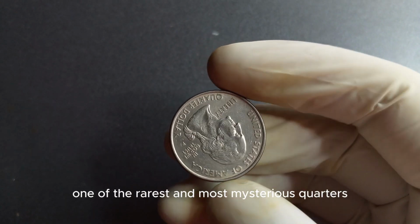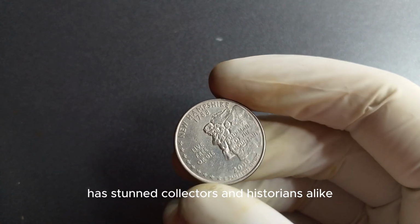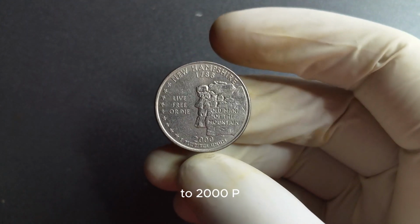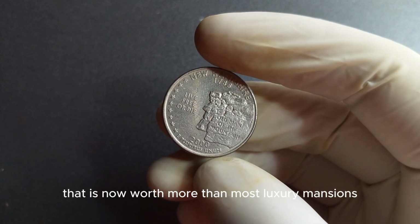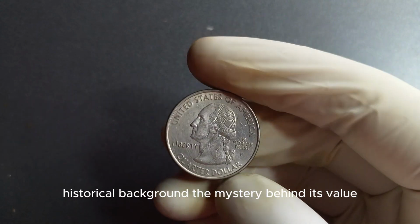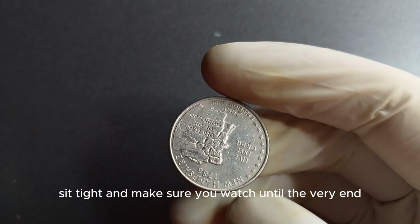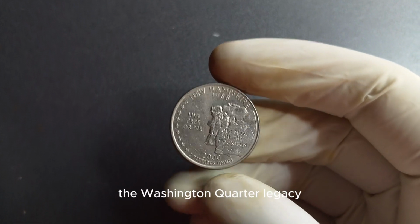One of the rarest and most mysterious quarters ever to exist has stunned collectors and historians alike with its mind-blowing value. In today's video, we are diving deep into the hidden story of the 1788 to 2000 P Mint Mark Washington quarter coin that is now worth more than most luxury mansions. We will explore its rare features, historical background, the mystery behind its value, and why the current market is going absolutely crazy over this coin. So sit tight and make sure you watch until the very end, because this might just be the coin that changes your life forever.